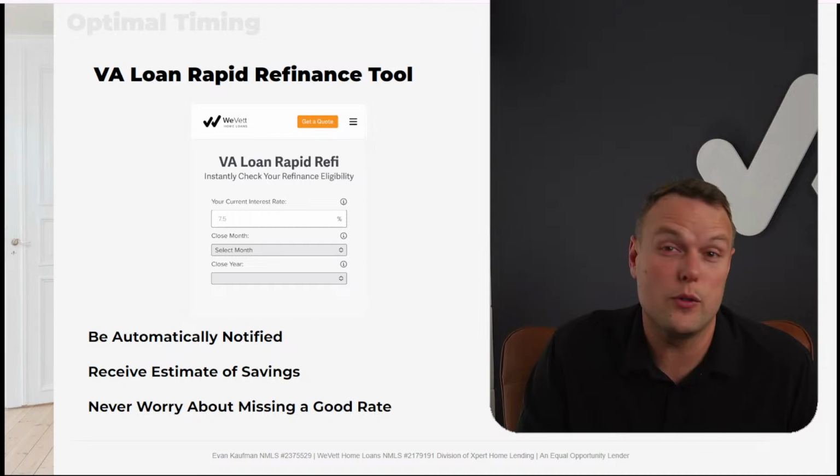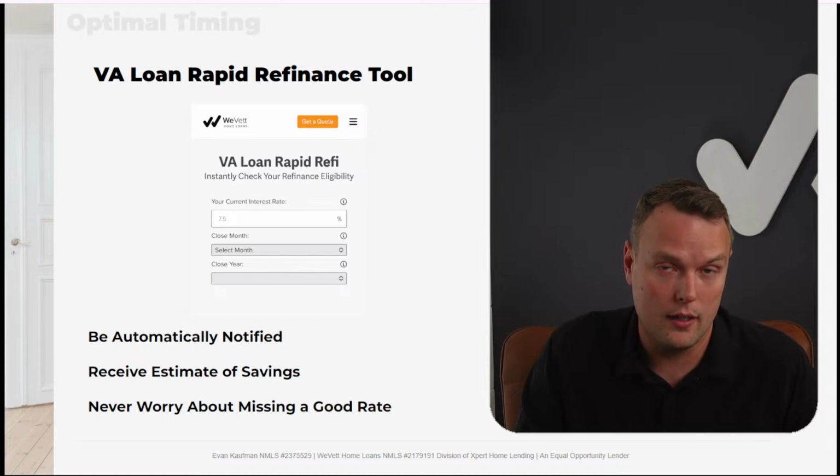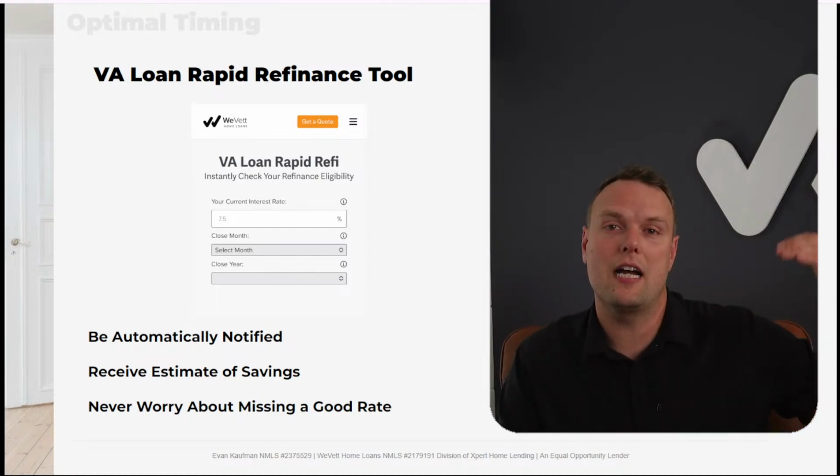Now the other thing too is if you sign up for that and you're not in the zone, we're not going to bug you like crazy. You'll get a couple introduction emails, but here's the cool thing. You're now registered in this notification system so that if rates drop low enough or you hit your timeline, you'll be automatically notified.